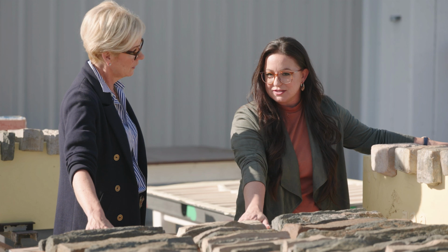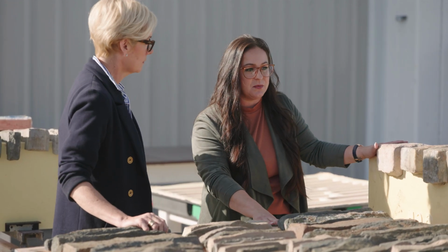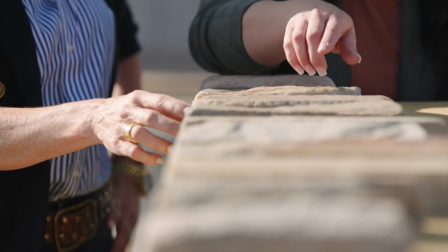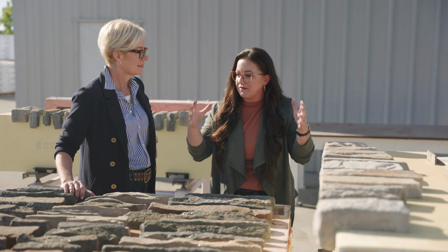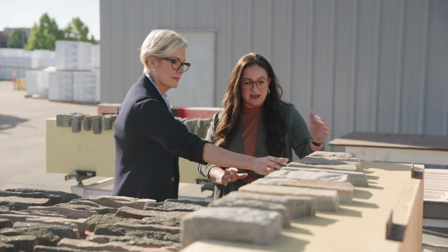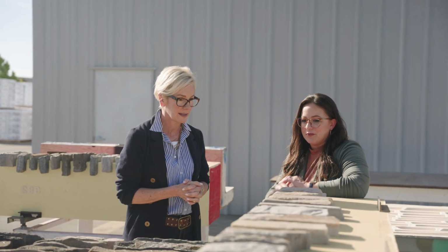What you're seeing here is our flat master. We also produce our corner masters as well. So again, this is going to contribute to that super authentic installation where you really have a solid foundation of stone with flats and corners. So now I'm wrapping a corner like on the face of a home or on a fireplace? Correct. We have 90-degree corners available on all of our profiles as well.